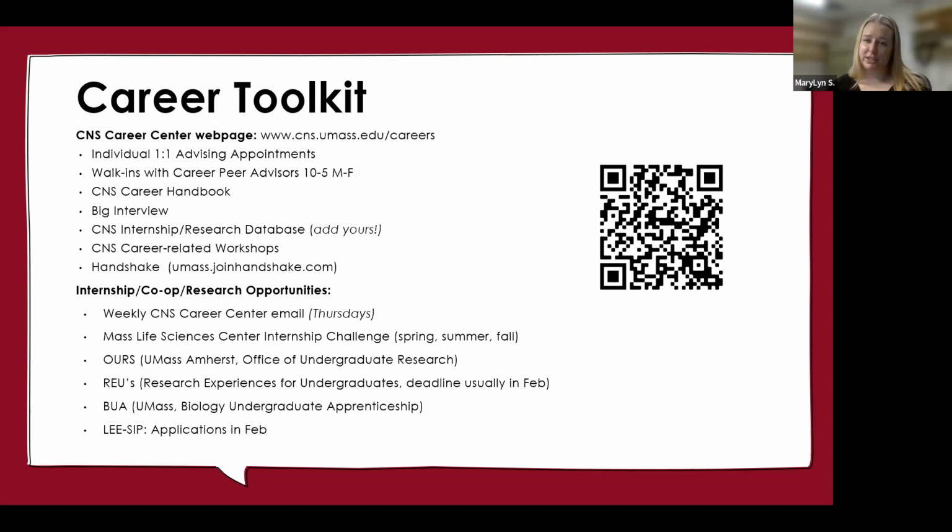We have a Thursday newsletter that is sent out in the evenings on Thursday, and that will include information for current internships or full-time jobs that will be good for your major. There's information on any upcoming events or career fairs that are happening, and it's a really good starting point if you're someone who's looking for an opportunity.